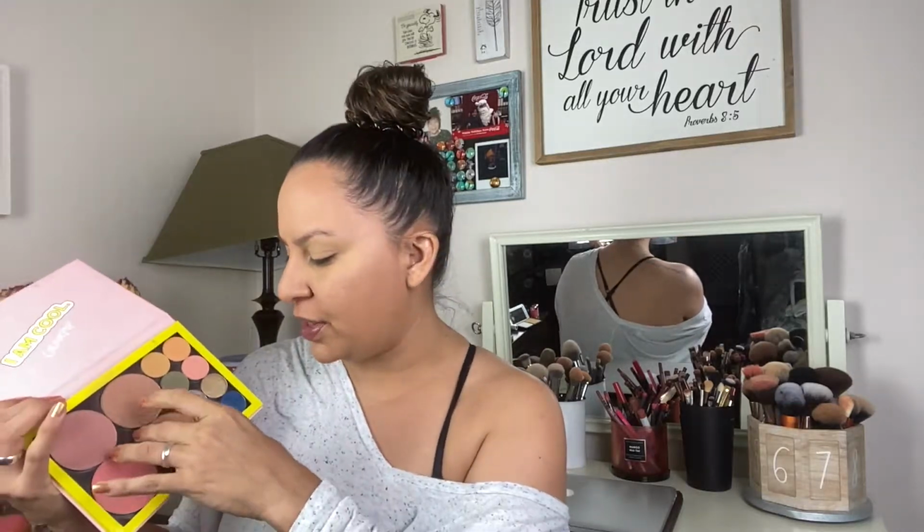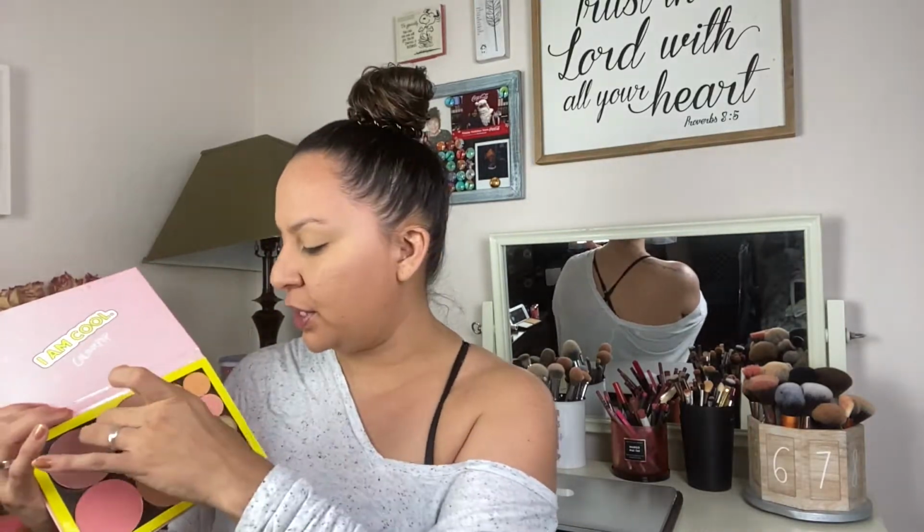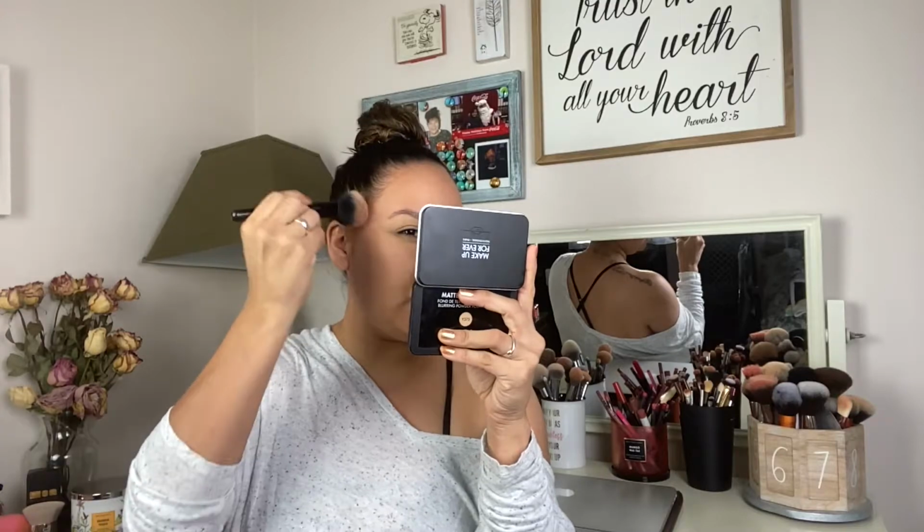Next, I'm going to go into bronzer. I built this palette a while ago, and I'm pretty sure these bronzers are still available. I have this matte pressed powder bronzer in Afternoon Delight. And then I also have this powder bronzer in Private Party. I think I'm going to use this one. It has a sheen to it. So I'm going to go into Private Party and bronze a little bit.